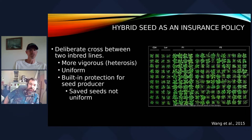Yeah. So when we look at this, this is an example, again, with Arabidopsis. And I didn't mean to pick on Arabidopsis too much. I'm a little racist against Arabidopsis, but I hope there's no Arabidopsis researchers that are going to get mad at me here. But basically, what we're showing here is that we have a C24 and LER. These are two isogenic inbred lines of Arabidopsis.